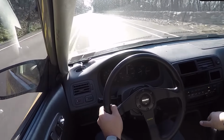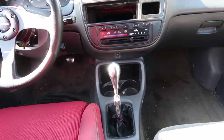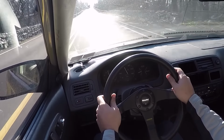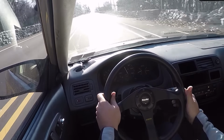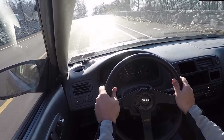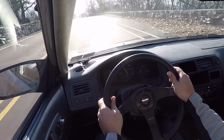The transmission's from a GSR, Integra GSR, and it shifts really well. Not very much slop on it. I love the linkage you put on there. It's an aftermarket shift linkage. Basically gets your hand closer to the steering wheel, so it's easy to upshift and downshift. It's a pleasure to drive. Yeah, man, I have fun with it all the time.